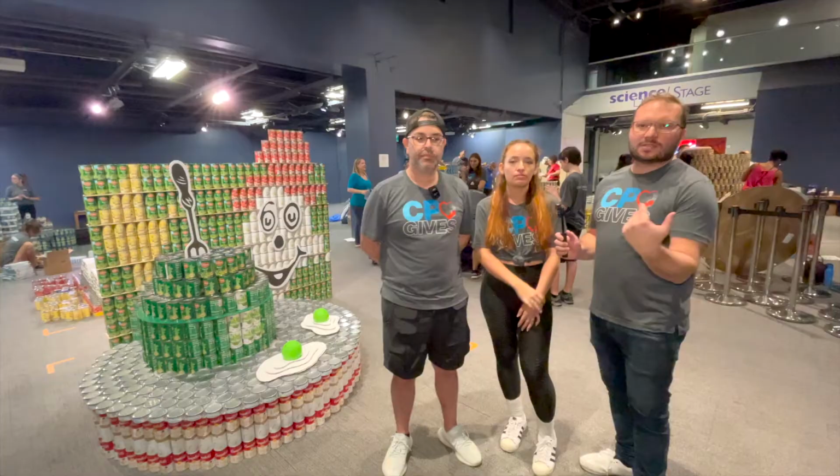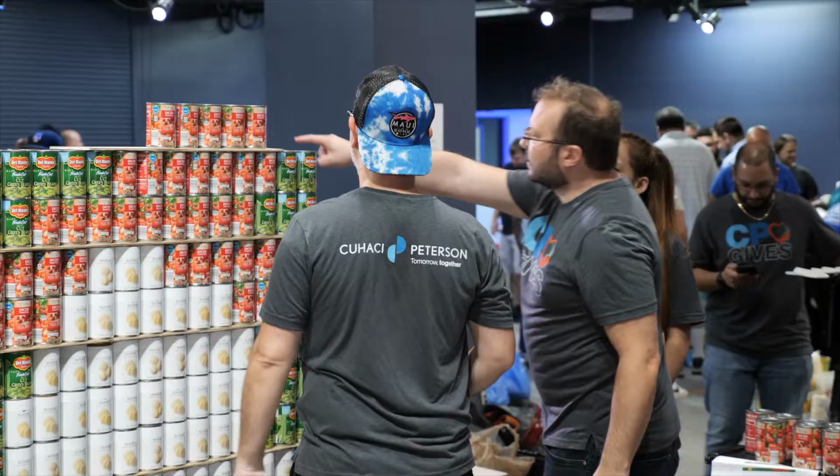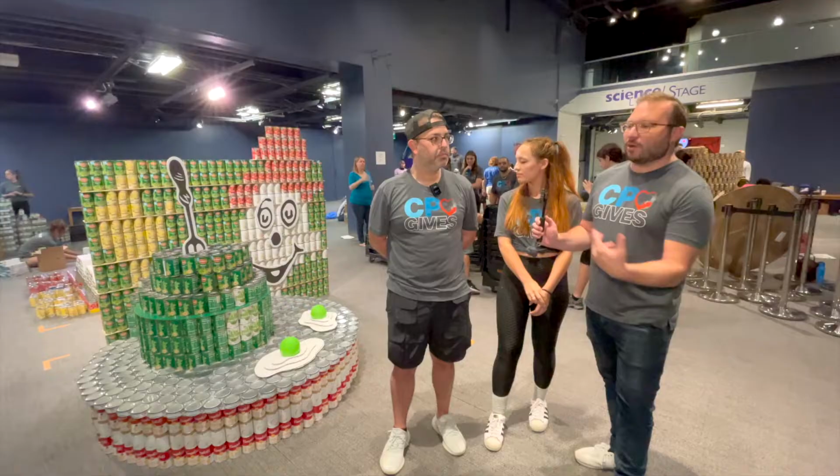Incorporate 3D elements and 2D elements in our design, so that's why we created sort of like a backstage for our Green Eggs and Ham, and that's the idea that we pretty much developed. It's how we can make it stand out.